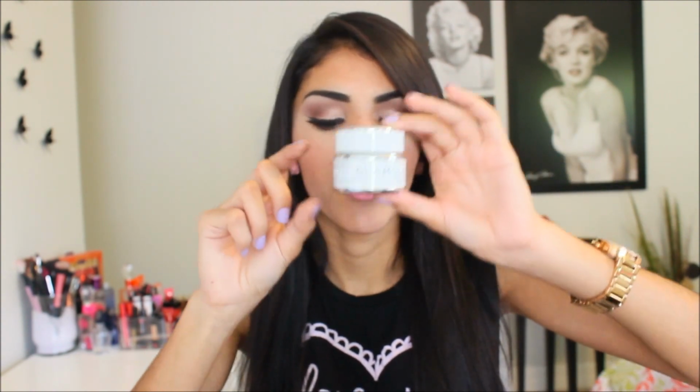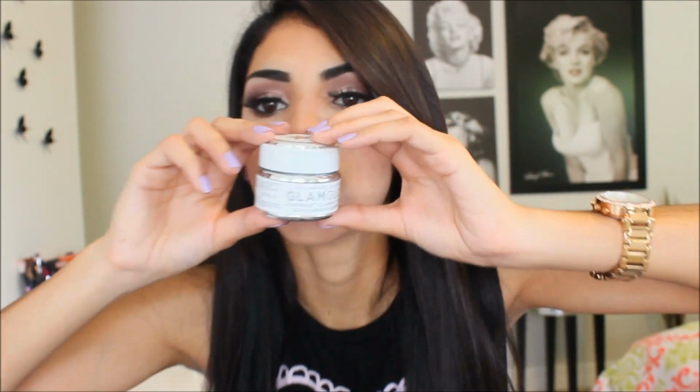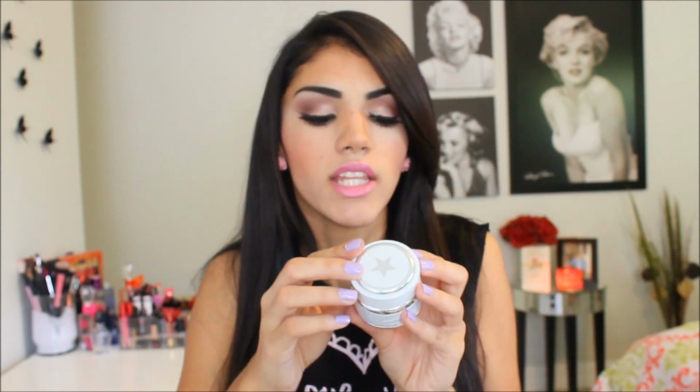Then from Sephora, I also picked up this Glam Glow mask. This was on a second trip that I went to Sephora. This was just the other day. I don't know if you can see what it looks like, but this is the clearing one. This is the clearing treatment. It's the Glam Glow Super Mud Clearing Treatment, and it's pretty much just like mud for your face. It's what it reminds me of.